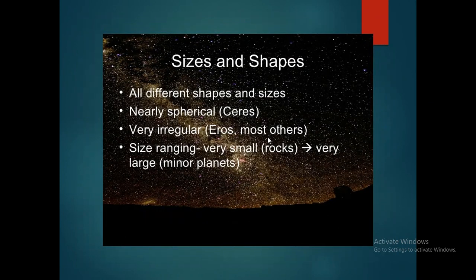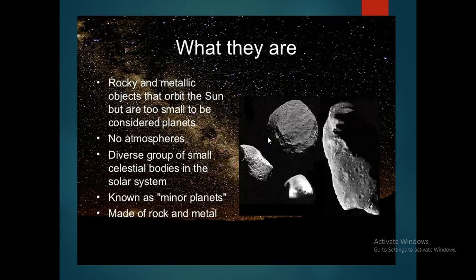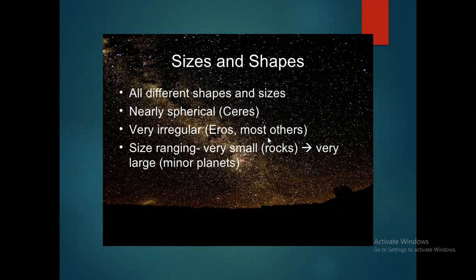Size and shapes of asteroids. They come in all different shapes and sizes. See the shape and size of asteroids. Are all the asteroids in one shape? No, there are all different shapes and sizes. Some are nearly spherical, some very irregular. Sizes range from very small rocks to very large. Small ones are called rocky chunks of rock or metal body, and very large asteroids are called minor planets.